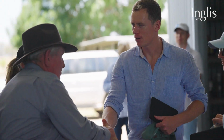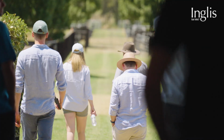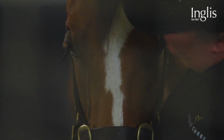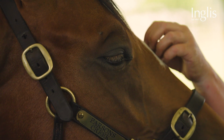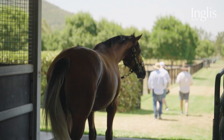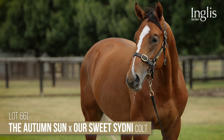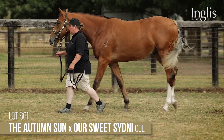So we'll have 7 quality yearlings going down to Classic this year. This will be our 3rd ever Classic draft, and I think we've got probably one of the best drafts we've ever had. We've got a good selection of colts, good selection of fillies, and I think we've got something for everyone there. One of my favourites would probably be the Autumn Sun colt out of Our Sweet Sydney.